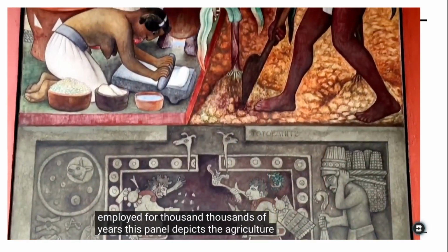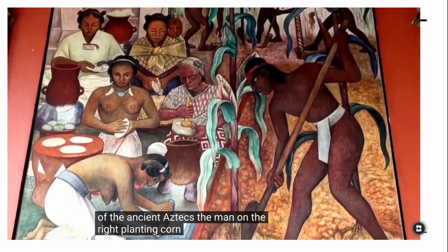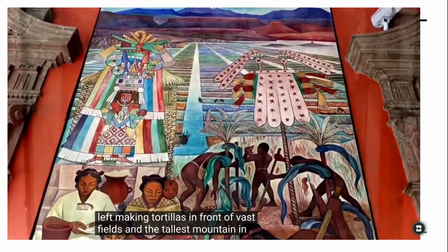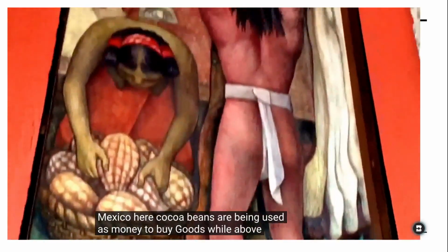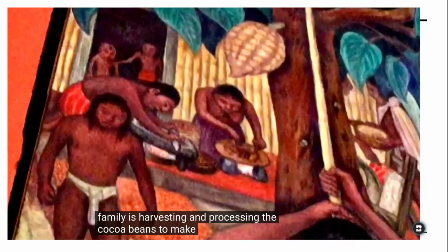This panel depicts the agriculture of the ancient Aztecs, the man on the right planting corn, and the woman on the left making tortillas, in front of vast fields and the tallest mountain in Mexico. Here cocoa beans are being used as money to buy goods, while above, a family is harvesting and processing the cocoa beans to make chocolate.